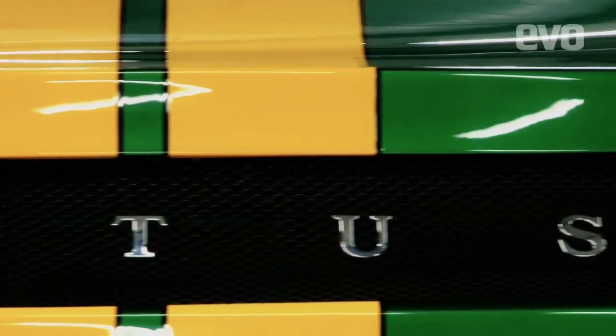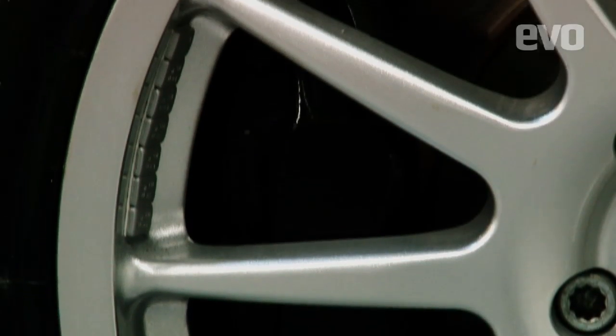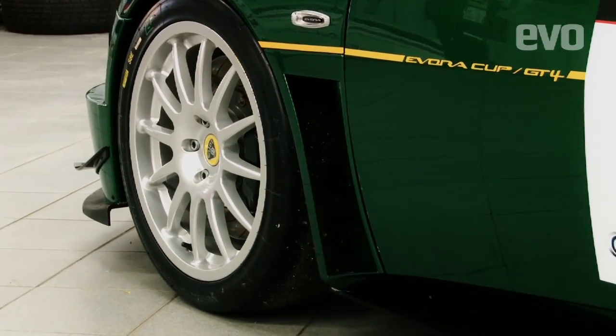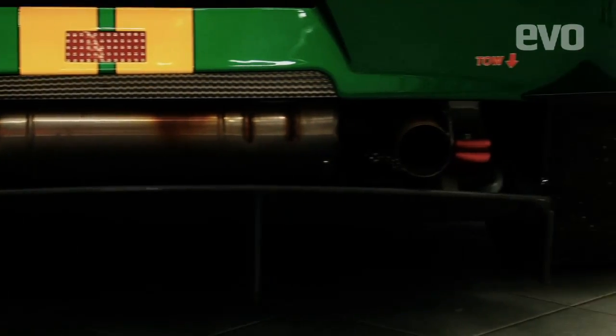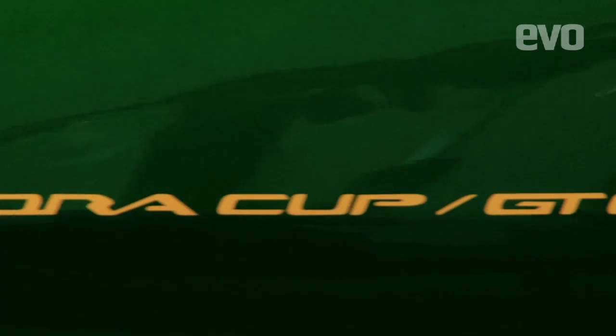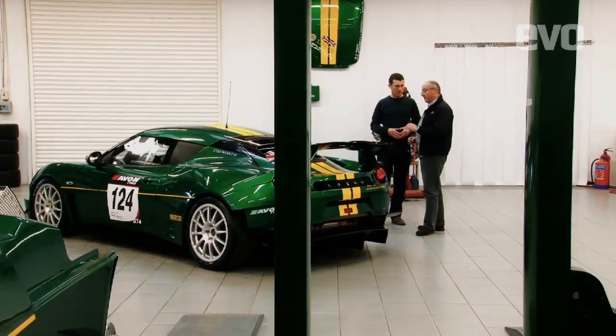So Claudio, you're in charge of Lotus Motorsport and we're here with the Evora Cup. Can you explain to me what changes you've made to this car over the road car? We changed the brakes. Obviously, with the slick tires, we need more braking. We have some modification in aerodynamics in the front splitter. In the wheel arch, we changed to have more exit air to give some downforce. Exotic in the rear bumper to harmonize the new rear wing plus the diffuser. The body is ready for race, it's lighter. The chassis is aluminium. Just very small changes, and we have a GT4 car.